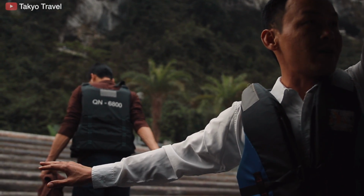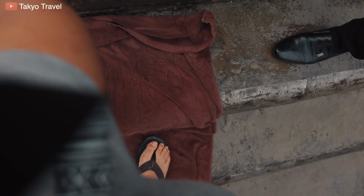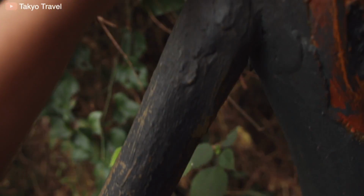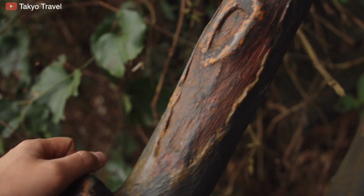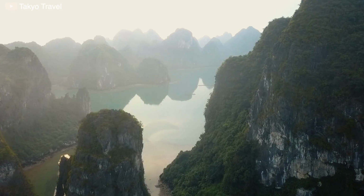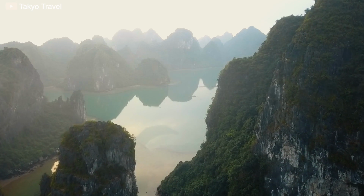Be careful, please, because some steps are really slippery. The total area around Hạ Long Bay is 1,555 square kilometers. Very big, right? Including more than 2,000 mountains in Hạ Long Bay.